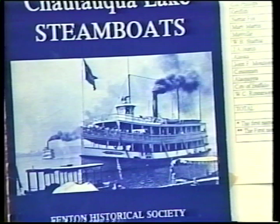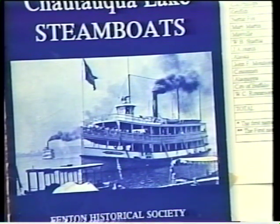Then a lady called me and said, I'm going to send you a letter. And she sent me a letter about her trip on the city of Jamestown in 1950 as a girl from the boat landing up to Bemis Point. But the city of Jamestown is the last of the big boats. And the little boats have already disappeared.